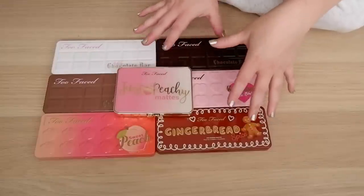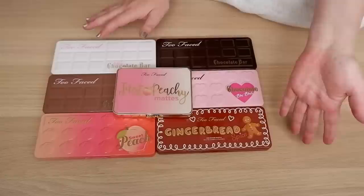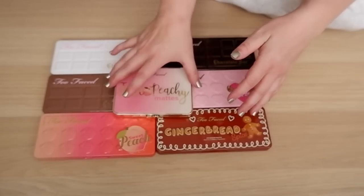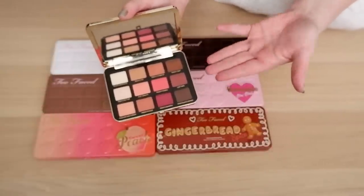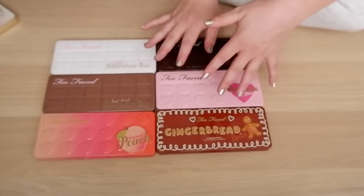All right, next up is Too Faced, and we're gonna go through these quickly because I've shown these a lot and I think we all know what these palettes look like. I have not bought a Too Faced palette in quite some time, as you can tell. I still have the Just Peachy mattes. I don't love a lot of matte palettes, but this is a matte palette that I do really like. And then these are the chocolate bar palettes that I have.